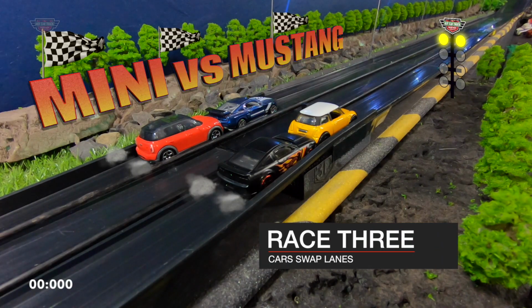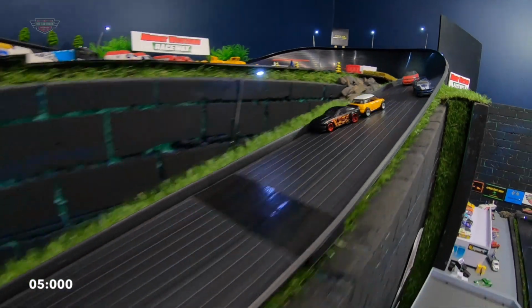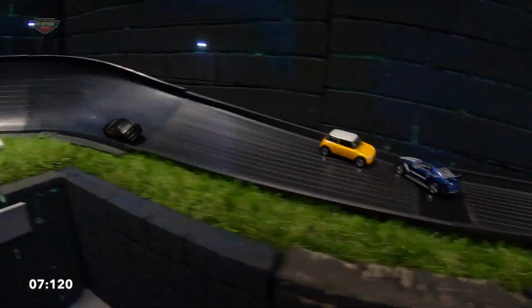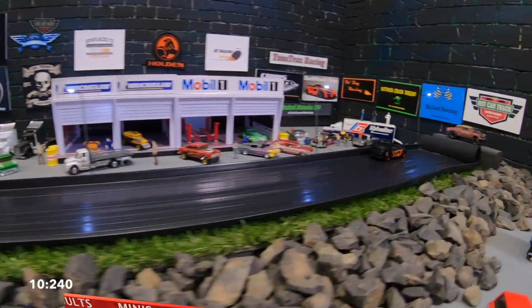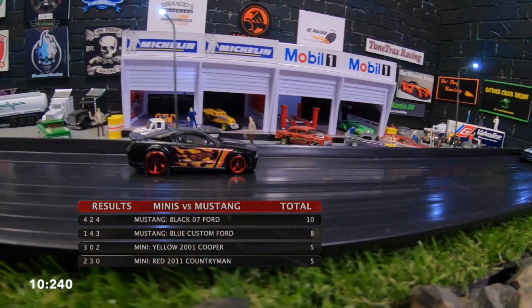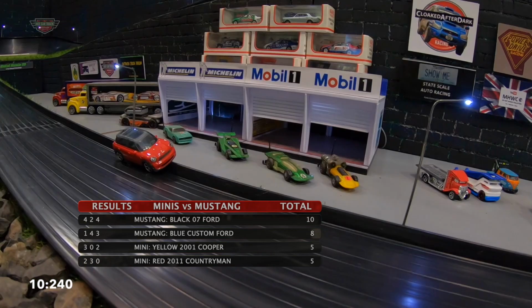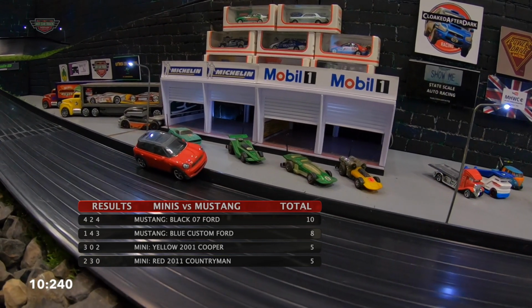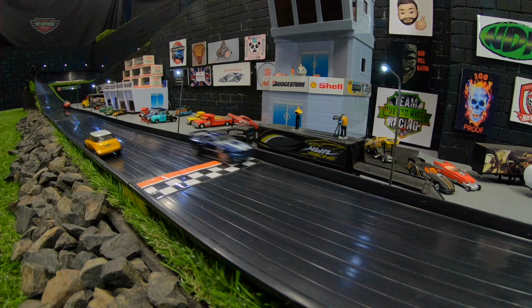We've got the yellow Mini and the blue Mustang up front, and they're off. Whoa, look at that. Bump and grinding, right into turn 1. All scattered out of turn 1, and the yellow Mini's coming in backwards. And here come the Mustangs. Wow, maximum points for them, first and second place. A very interesting race there, a 1-2 for both the Mustangs. And where's that red Countryman? There he is, stuck up near the garages. Having a look at the minor placings, we've got the blue Mustang in second and the yellow Cooper in third.